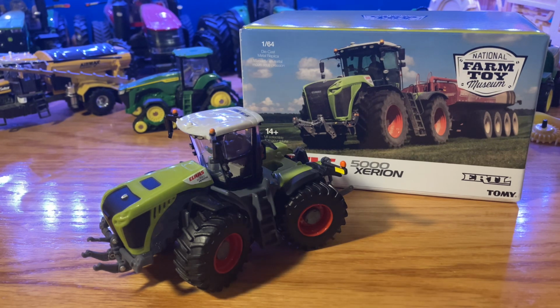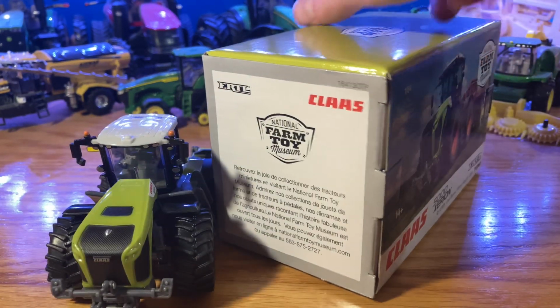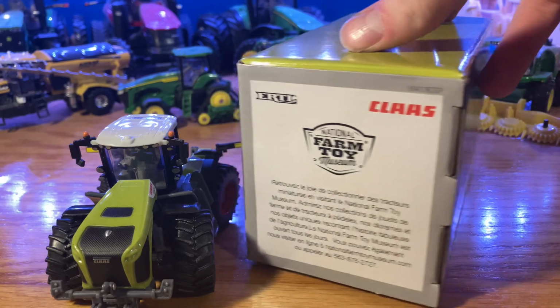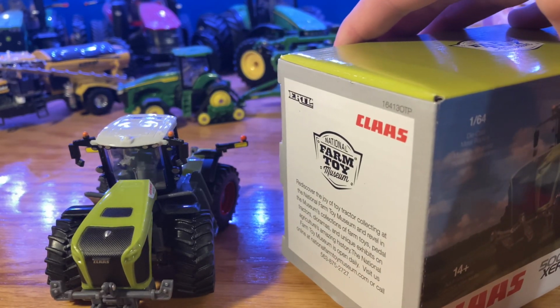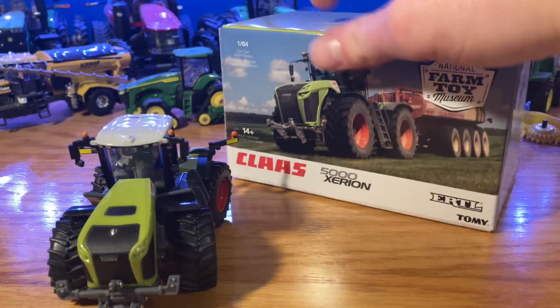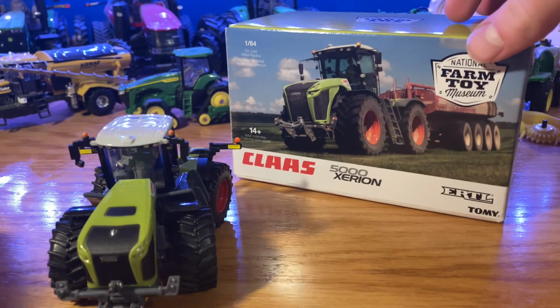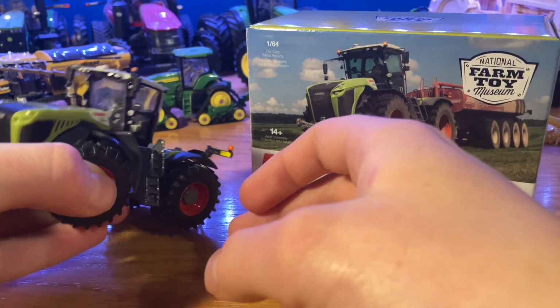But it does come in this enclosed box like any of your farm show toys come in. All enclosed box, which then comes in the brown outer box. So that's kind of the background information of it. Let's get into the actual tractor.